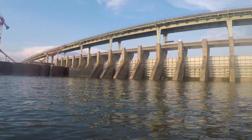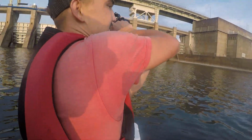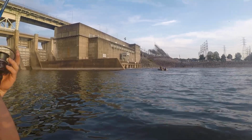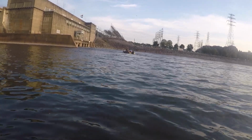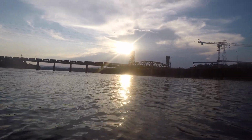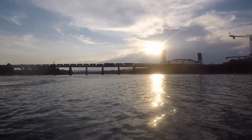All right, boys, so we made it out here to the dam. We're gonna do some fishing. Oh, this water is moving though. It's so beautiful out here today. We're just gonna watch the sunset.